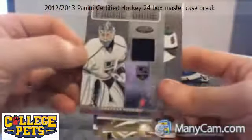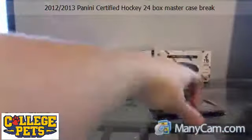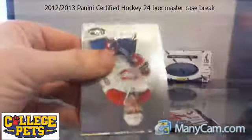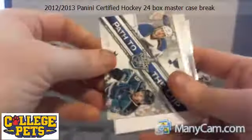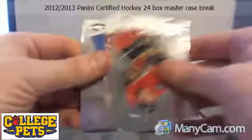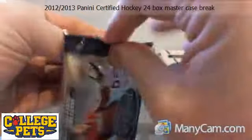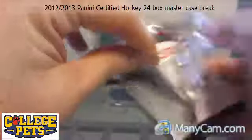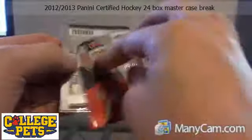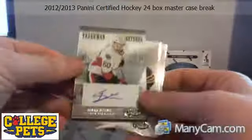Fabrics of the Game, 200 of 299. This feels like a decoy pack. Path to the Cup. Another Martin Brodeur, freshman signatures, Mark Stone of 999.